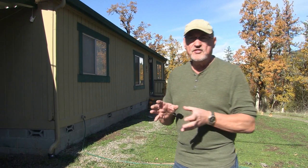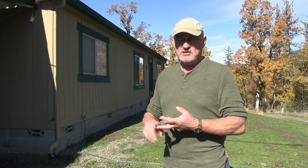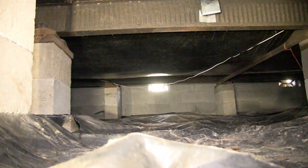So now, one thing I want to point out is what I did to eliminate the rodents in the house, besides trapping the ones that were in the house, poisoning the ones that were in the house, and just getting rid of them. I also had to look at how the rodents are getting into the house and block that entry. And I found that they're actually crawling in through these vents.